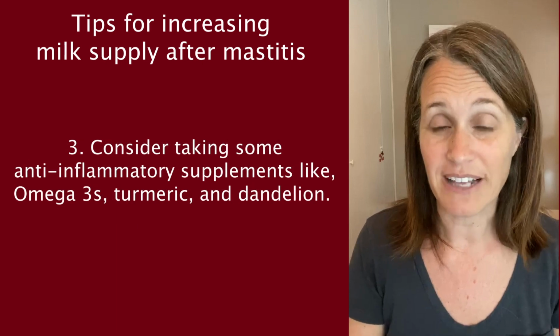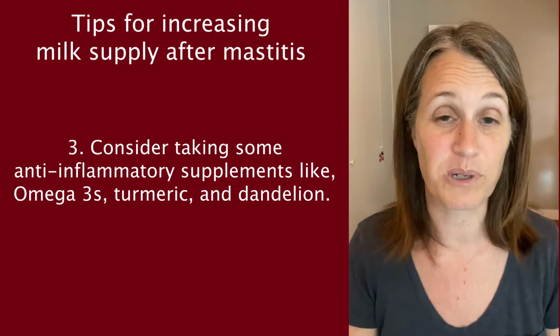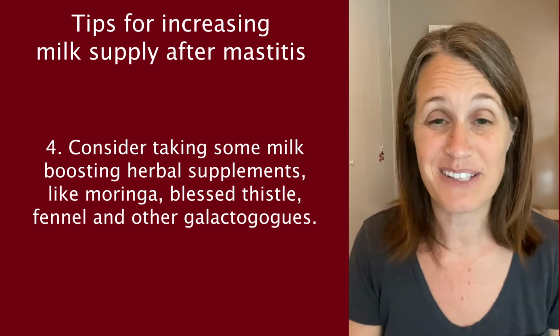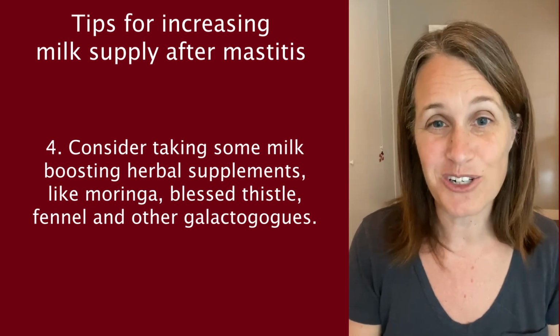To help battle that lingering inflammation, you can take things such as omega-3s or turmeric or dandelion to help relieve some of that inflammation. And also you could always take some herbal supplements such as Moringa, blessed thistle, fennel, and lots of those other galactagogues to help boost your supply in addition to that extra stimulation you're getting from your baby and your pump.